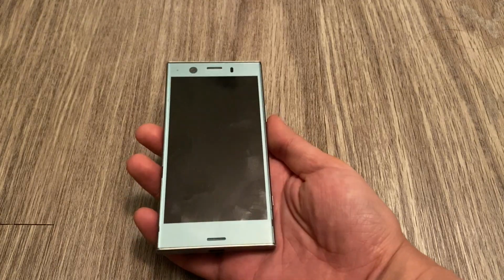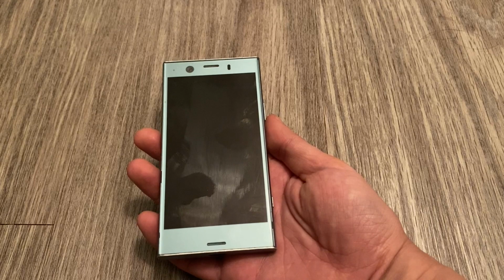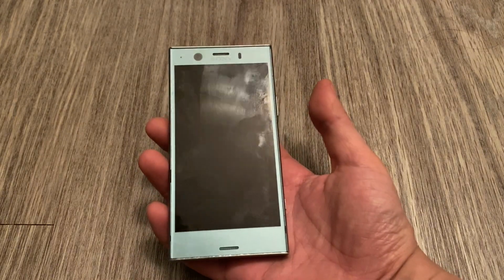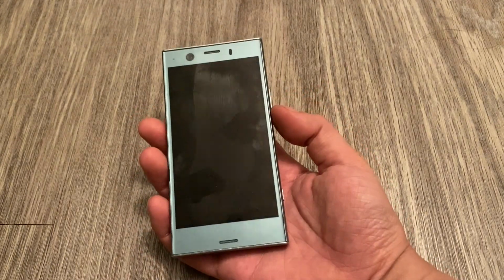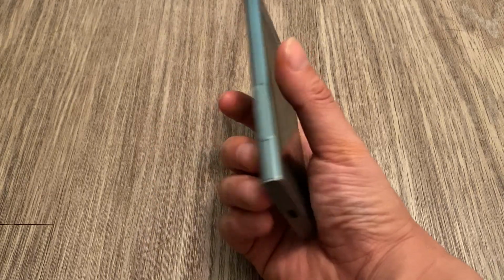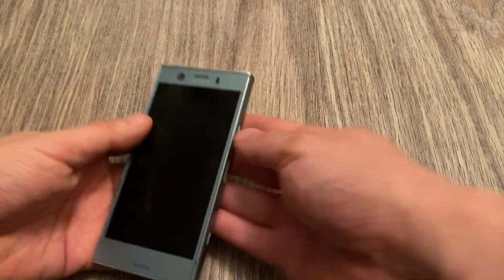So after the Z3 Compact, the Z5 Compact came out. I didn't upgrade to that one because it was very similar. And then the X Compact came out after that, which was a downgrade in many ways. It didn't have the IP68 water resistance. But I got this one because I like the IP68 water resistance, and I like the small size. I like the fact that this has most of the same features, except for the wireless charging, but just an upgraded processor and everything.